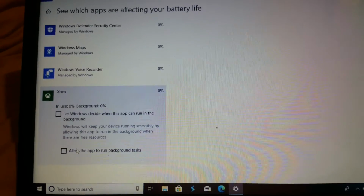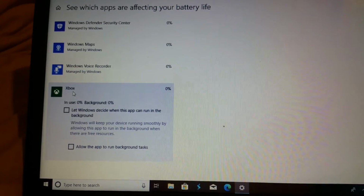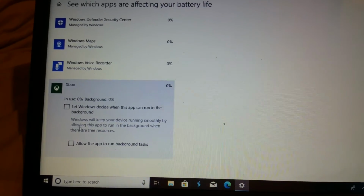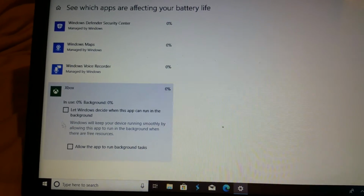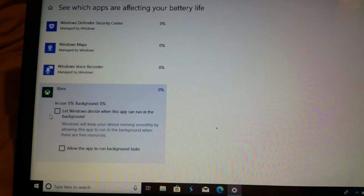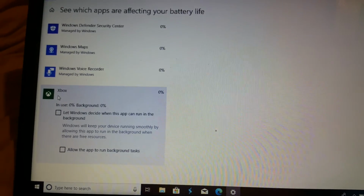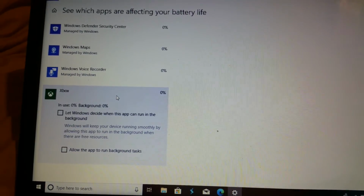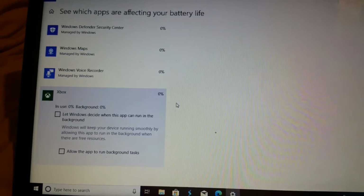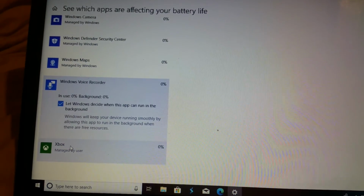But it's still here. I don't know how to get rid of it. I don't see an uninstall button or advanced settings. Even if I right click on it, it doesn't do anything. So I'm stuck with that Xbox thingy. Let me see. Can I? No. Let's see if I minimize that.